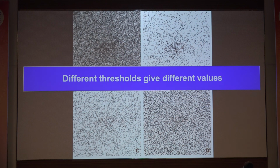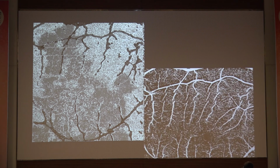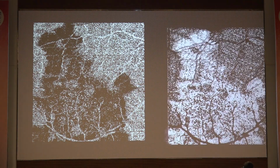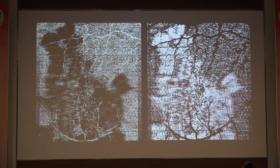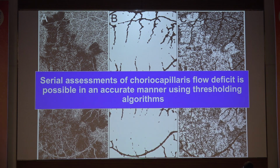Again, you can use various thresholding algorithms. Each thresholding algorithm will give you a different set of results. We use Phansalkar's threshold, which is now standardized for choriocapillaris analysis. You basically binarize the images, and once your image is binarized, you take out the superficial plexus, and then you obtain a map of the flow deficit area, and this gives you the analysis. You can do it at baseline and follow up and see if there is any increase, for example over here, of the flow deficit area. This can all be automated, everything can be quantified without resorting to any complicated or expensive imaging algorithms.